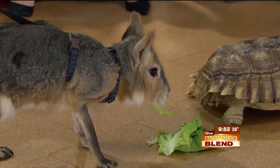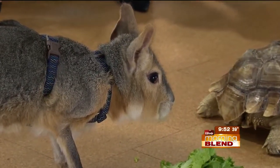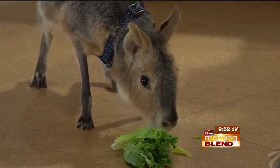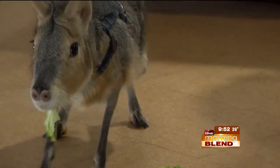Wow. People think of rodents as just being a rabbit or a small mouse, but can you believe they can get this large? He's like the size of a dog. A dog or a pig.